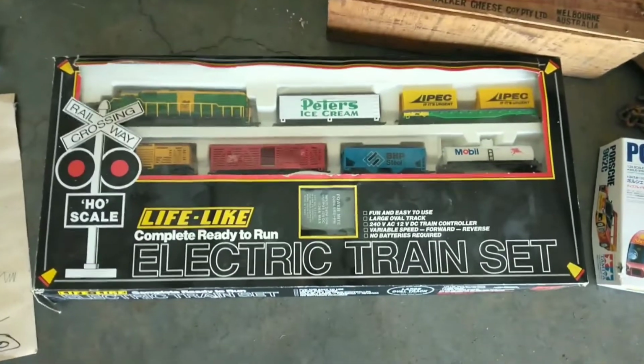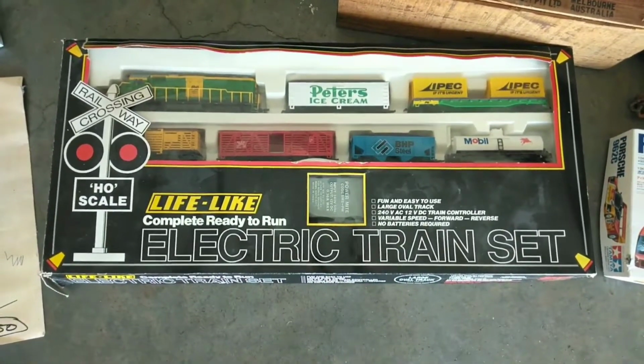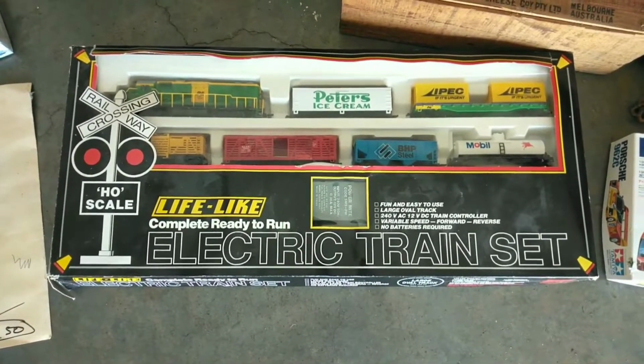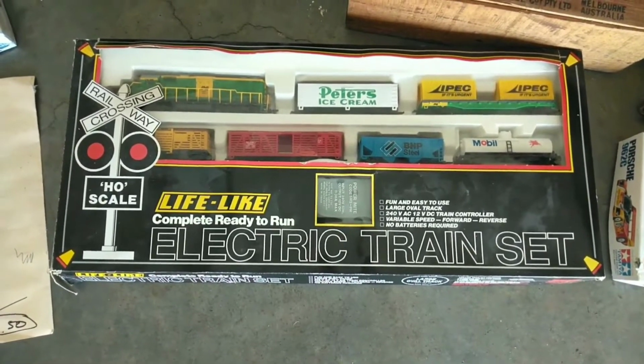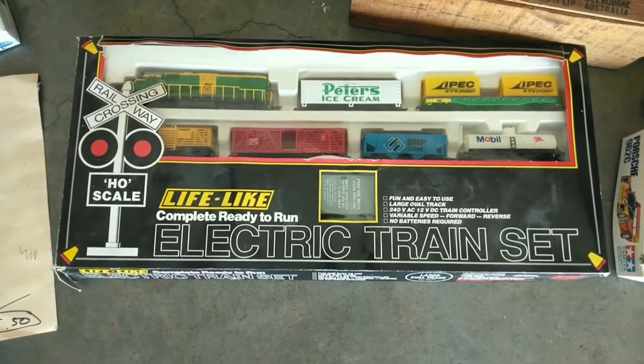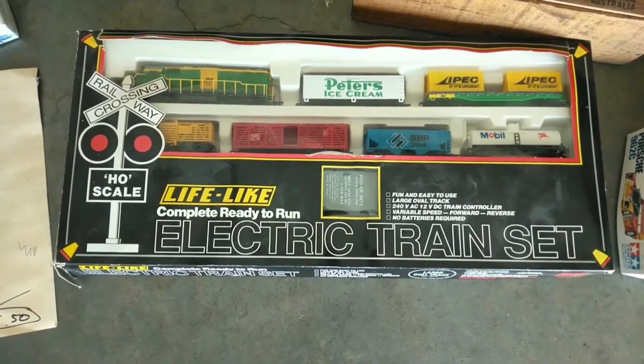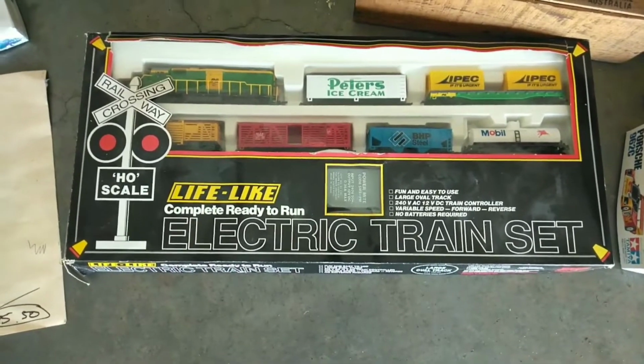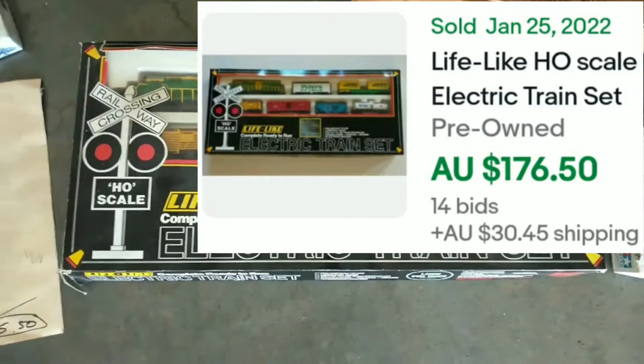So I've got this train set here. Lifelike is the brand. I don't know how it goes, whether it works or not, but it's pretty cool. It's all Australian themed. So we've got Mobil, Peters Ice Cream, IPEC, BHP Steel on the carriages. So with a bit of luck, this one might nearly pay for the whole haul.